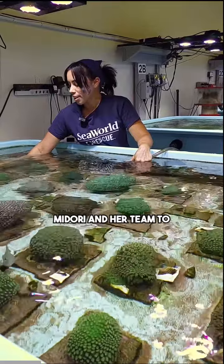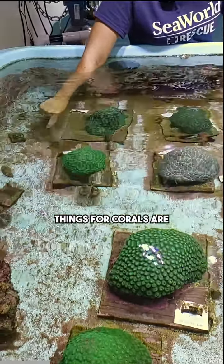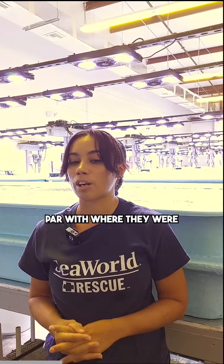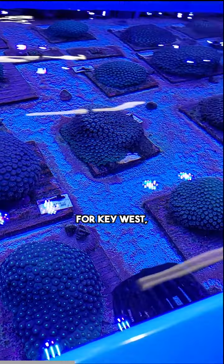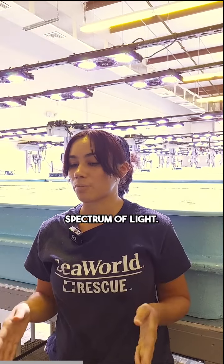It takes a lot for Midori and her team to keep these corals alive. The most important things for corals are going to be the lighting, the flow in the tank, and the water chemistry. And then we'll make sure that the lighting is on par with where they were rescued from. We'll look up the sunrise and sunset data for Key West, and we update it every day so that the corals stay within that spectrum of light.